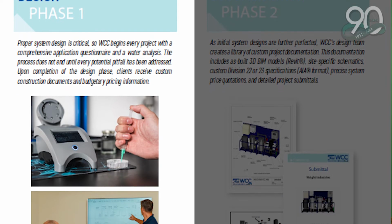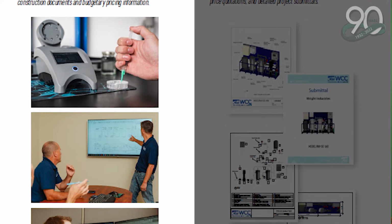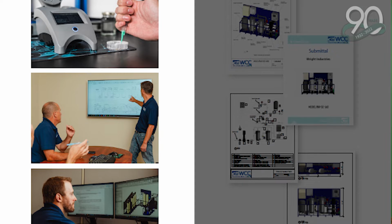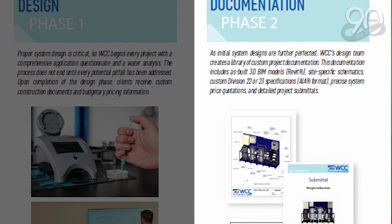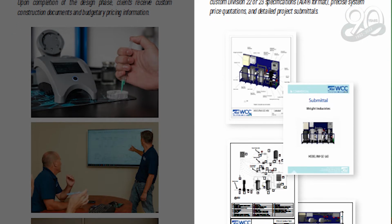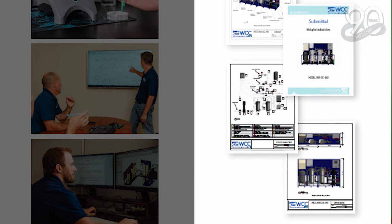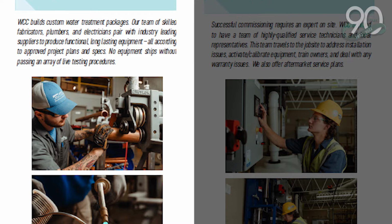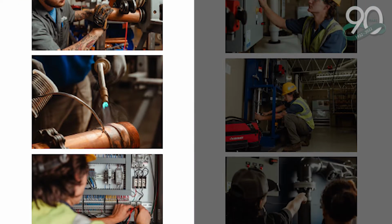Secondly is what they call their design stage. We're going to design the system based on what they're looking to accomplish and the size of the system they need, and from there we're able to give not only a full Division 22 written specification, but CAD drawings, submittal pages, and then we will get a quote from Water Control Corporation that we'll use to quote the system, sell it, and move forward. We go to fabrication, and that's all done out at their plant in Minneapolis, where they put together the packages and ship them out.